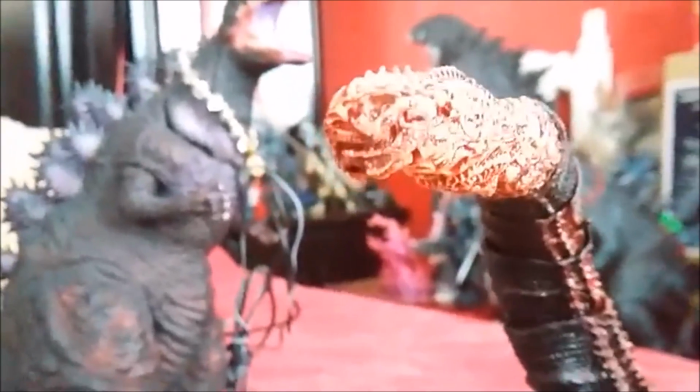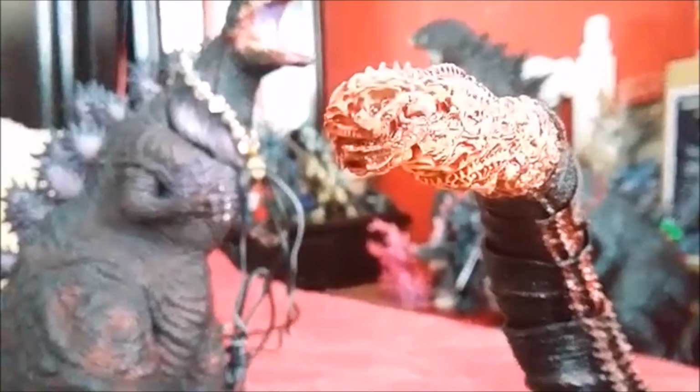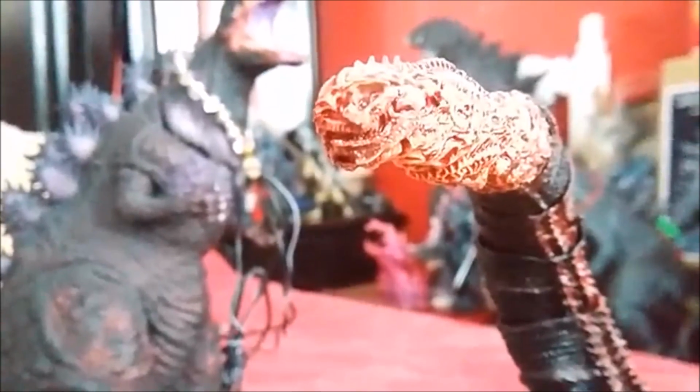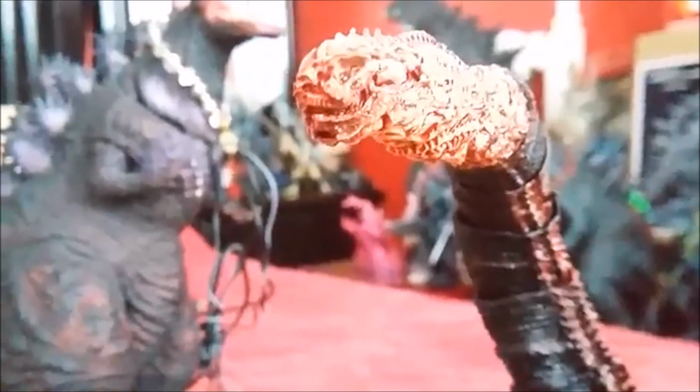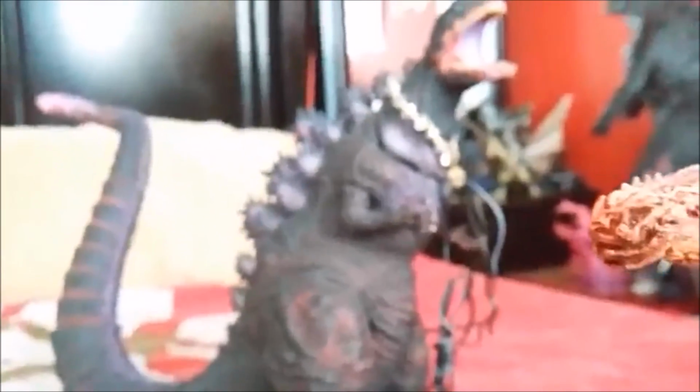So you guys can see S.H.MonsterArts has a face, not because they made a mistake. No, it's not a mistake. It's not inaccurate. It's actually accurate. And D-Man said that X Plus doesn't have a face. X Plus has a face right there. I mean, why can't you guys see the face? It's actually there.